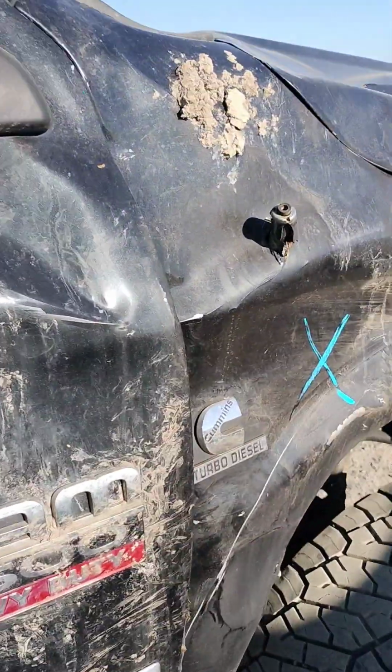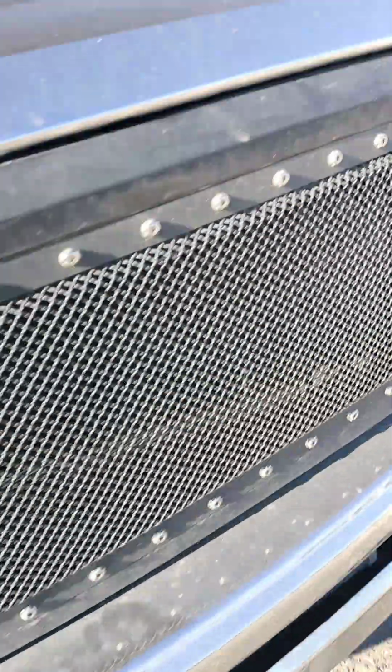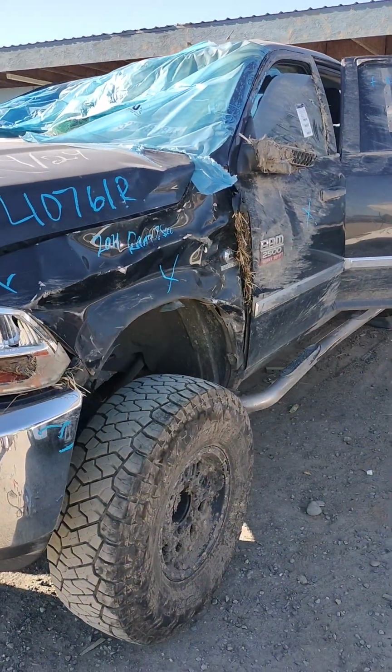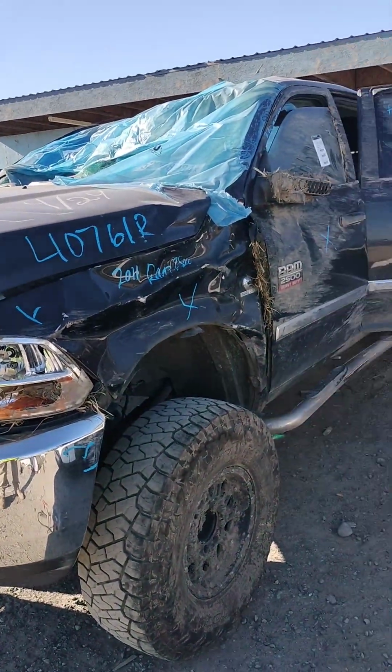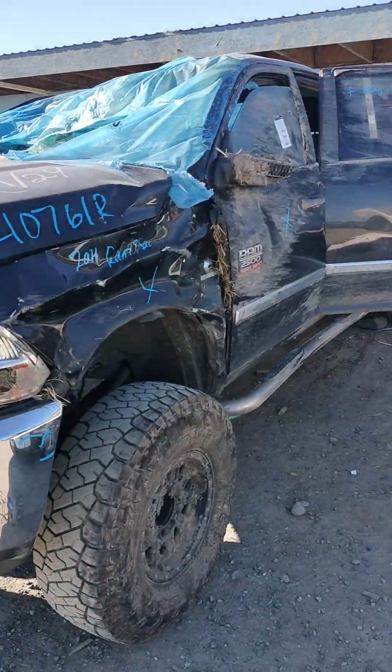Stock number 40761R. It's a 2011 Dodge Ram 2500 heavy duty Cummins. It does have a key.